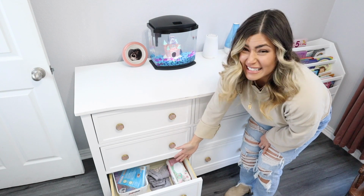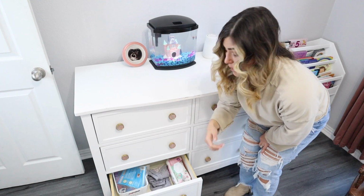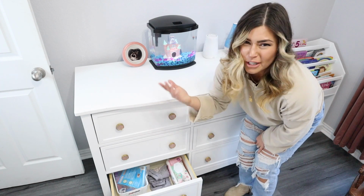Like she's got some pants in here that I need to use a sweater remover thing on. And mine broke, so I've got to get another one. So I just put it in here so that way it's a reminder to me. I also have some wipes in here and just some other random stuff.